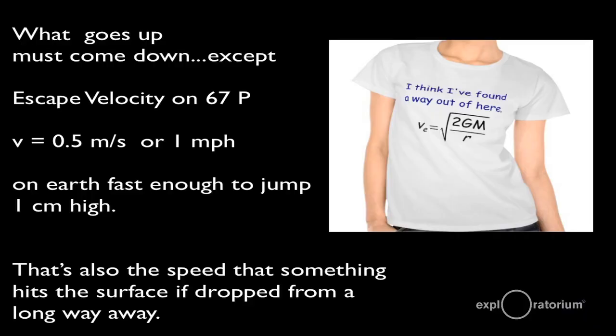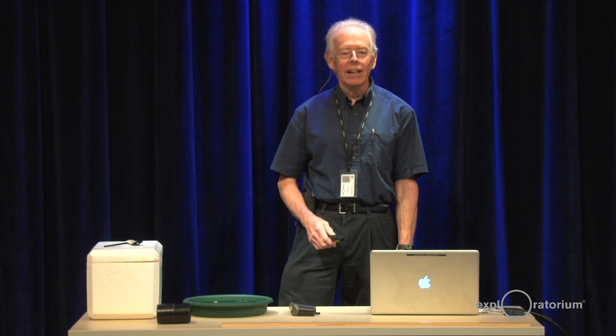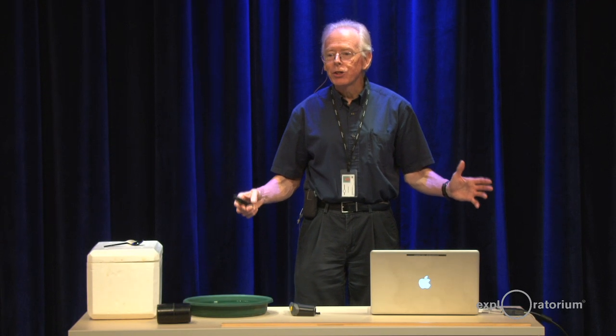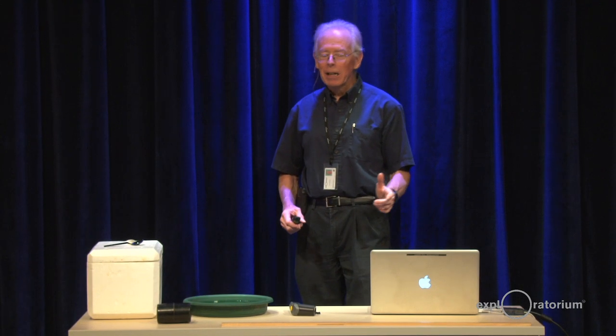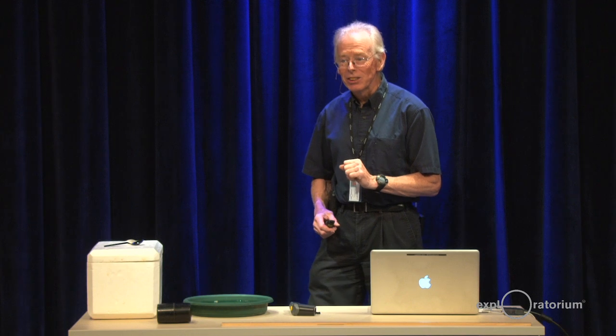All right, something else. The t-shirt says, I think I found a way out of here, and to a scientist, that's the equation for escape velocity. And you can calculate how fast do you have to go to jump off this comet and never come back. That's called escape velocity. And when I calculate that, it's 0.5 meters a second or 1 mile an hour. What that means is you're an astronaut and you've landed on this comet. How hard do you have to jump to never come down again? What goes up must come down is not true. What goes up at less than escape velocity must come down is true.